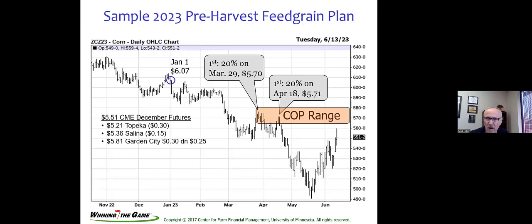So here's our pre-harvest feed grain plan. In the back of your handouts are our outline plans, but I just want to see where we're at. January 1 is typically when we start. December corn futures were 607. And as you can tell, we have never had a close above that. We got very close there about mid-January.